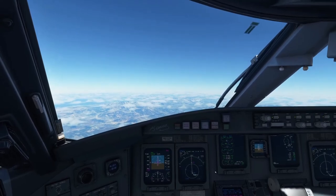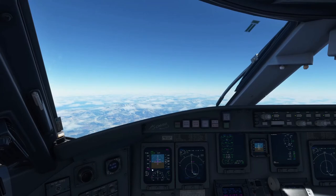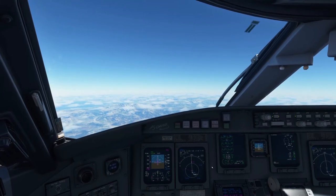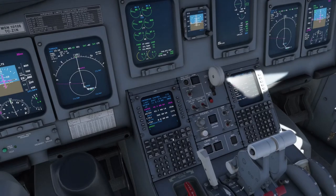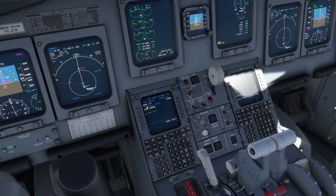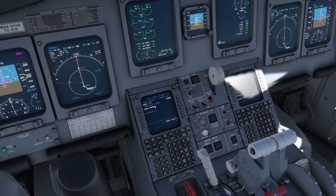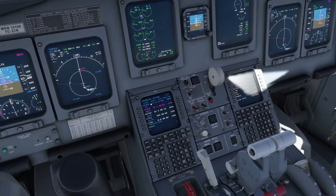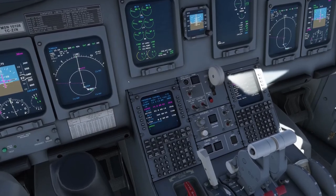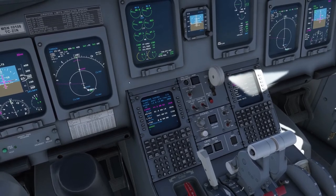Alright, so we're at flight level 220 and climbing at 290 nicely. So got VNAV here, target speed 290. Good. Right, next is Key Tech.